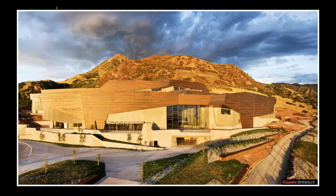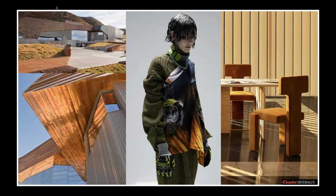And so there's this orientation towards mimicking the shapes of the landscape around us, using the materials from the landscape around us, and not necessarily camouflaging, but building on the beauty of the surrounding environment. And obviously, this museum does it very beautifully.